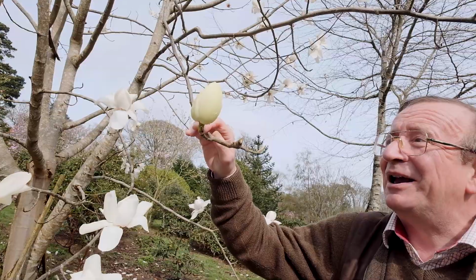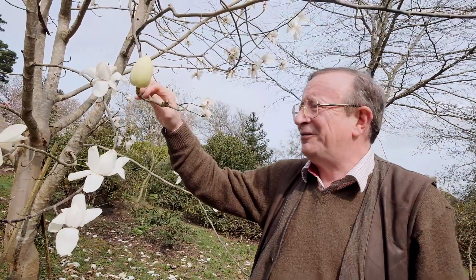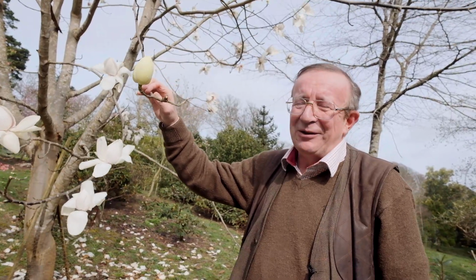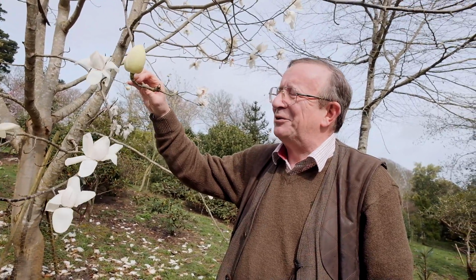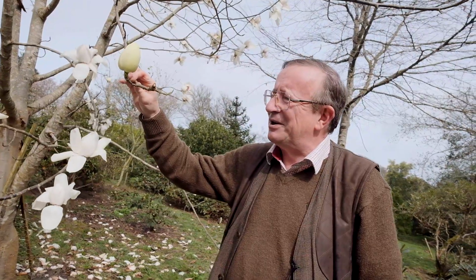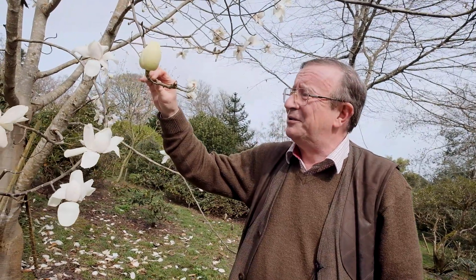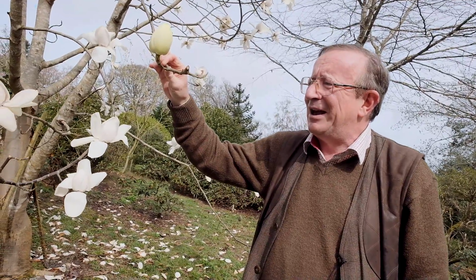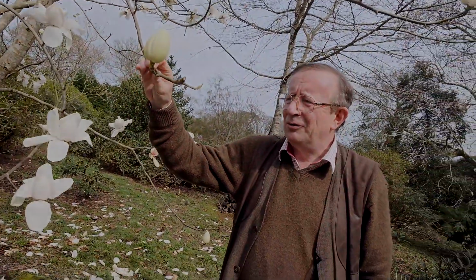Sadly, when we were taking Magnolia Science to do grafting work this year, we forgot this plant, but now that we've remembered our mistake, there's still time to take grafting material and to move on to put this in the Burncoose Nurseries catalogue and have it for sale on general release.